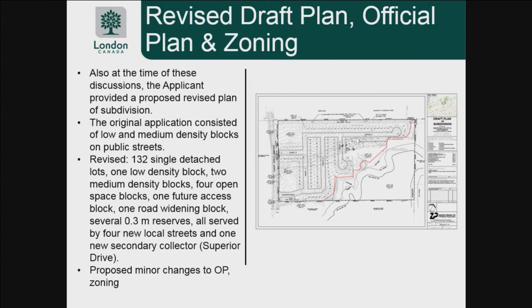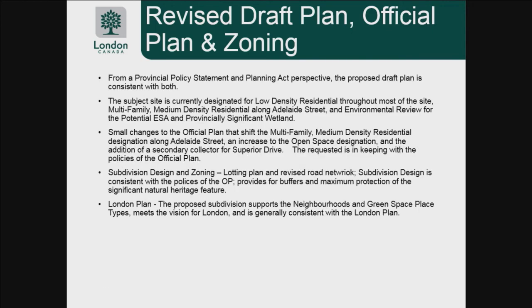Also, at the time of these discussions, the applicant provided a proposed revised plan of subdivision. The applicant is now proposing 132 single detached lots, one low density block, two medium density blocks, four open space blocks, and one future access block, all served by four new local streets and one new secondary collector. The applicant has also proposed changes to the official plan and zoning bylaw.